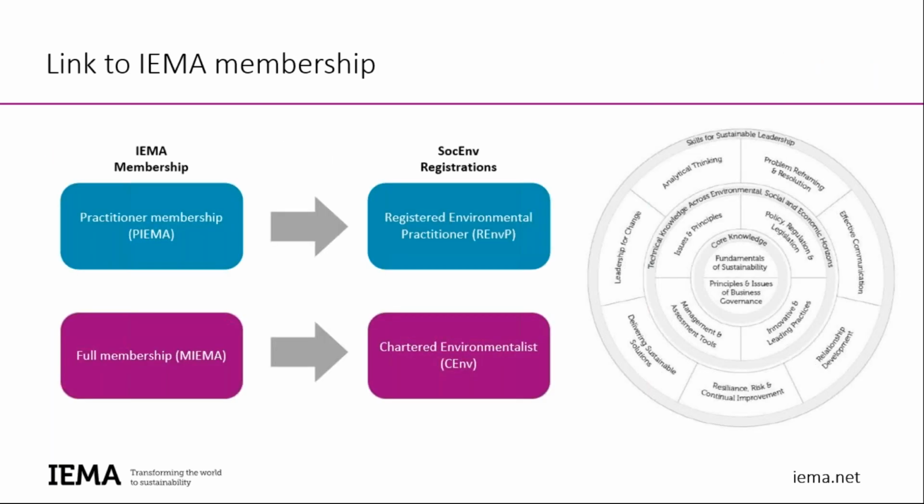So I've mentioned that IEMA are a licensed member body for SocEnv. This means that IEMA are approved to award either REnvP or CEnv on SocEnv's behalf, and that's done through our own assessment processes. So for each of the grades, the SocEnv registrations have been mapped to IEMA's memberships. The diagram on the left of this slide shows how the memberships of IEMA align to SocEnv registrations. So if you are a candidate and you want to achieve practitioner membership and REnvP, or full membership and CEnv, you can apply for both the IEMA membership and the SocEnv registration in one dual application.